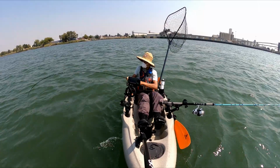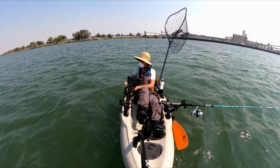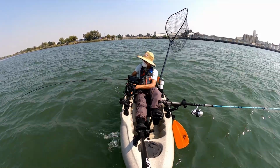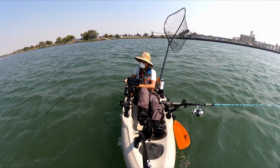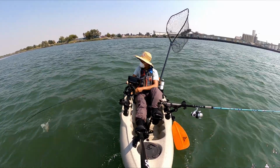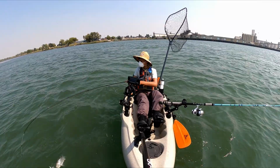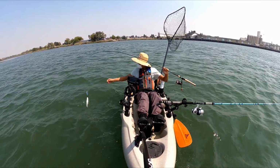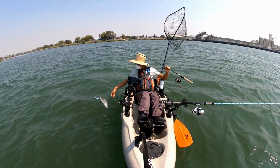Ooh, I got something. It's light. Whatever it is, it's light, but I still got something. Hey, that's nice. Alright, we're reeling it in. What is it? Oh, jeez, it just dragged the line like crazy. Okay, whatever this is, that's cool. I think this is a small striped bass.